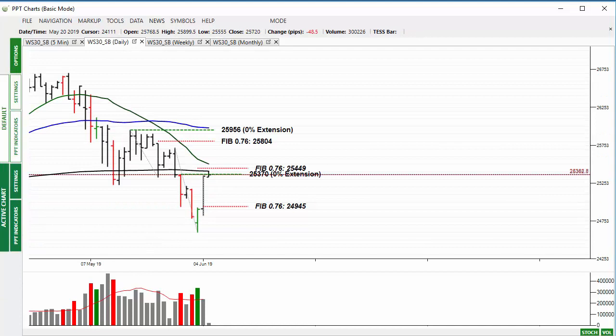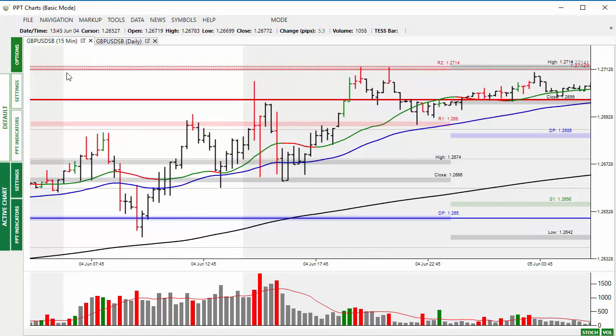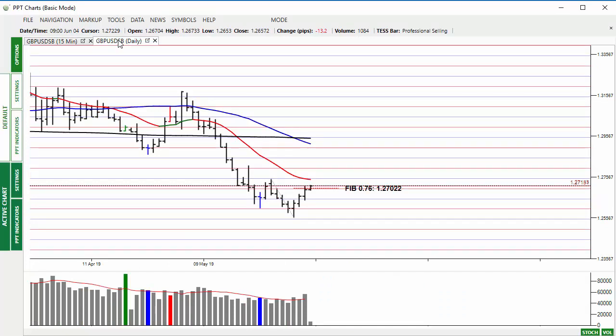So the pound for yesterday, not a lot. Again, still waiting to see what's going to happen down in Westminster. Theresa May leaves on Friday, doesn't she? 7th, if I recall. Tomorrow's 6th. So again, we'll see if the market reacts to this and how it reacts to it. But at the moment, not doing a lot.